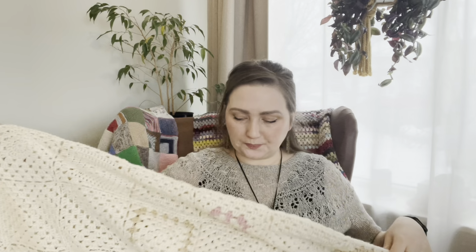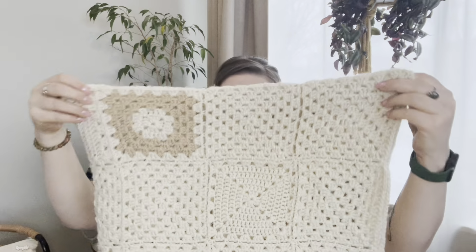So this is blanket number 2. I don't have a pattern for this. At the time, I was just playing around and made every square the same size. This was just something that I made up. But I'm pretty sure if you take a look at Lucy's website, she's got so many patterns for blankets that I'm sure you could take some of her ideas and see some of these in there.